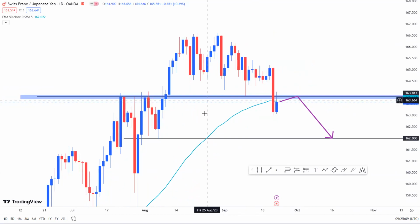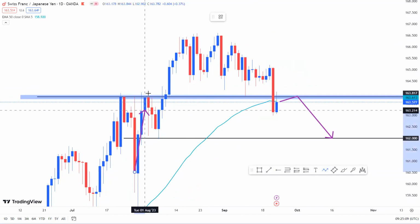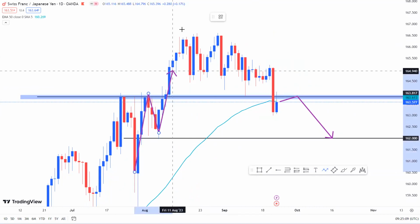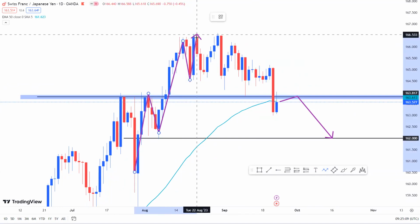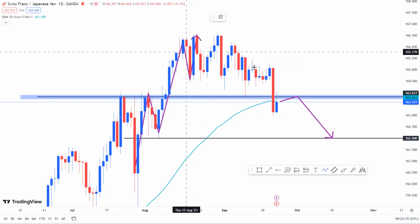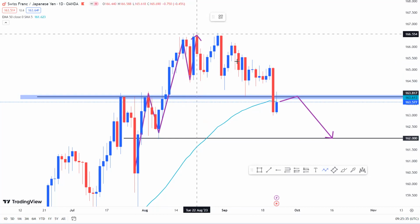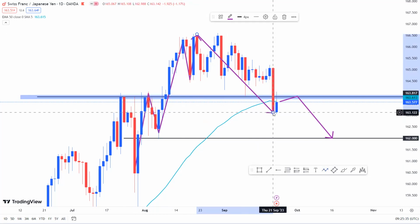From the daily time frame, we can see something very interesting. We had a higher high right about here, a higher low, a higher high, a higher low, a higher high. So with this being the swing high, the highest point price has ever tapped on CHF JPY, we then had this nice range for a couple of weeks before eventually having a nice break of structure from the daily time frame perspective.